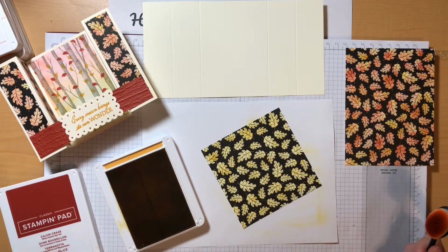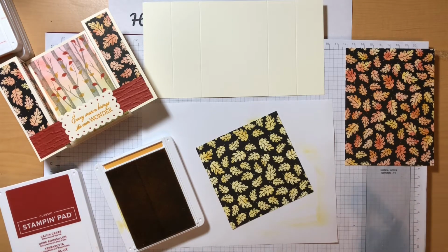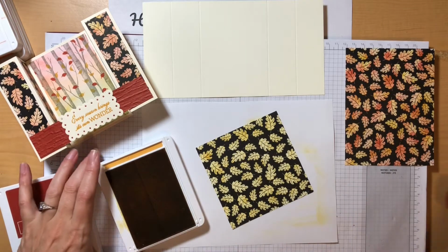And so the fall time is a really special time of year for me, thinking about the majestic beauty of the mountains here in the Northeast and all the gorgeous trees. I just absolutely love it.